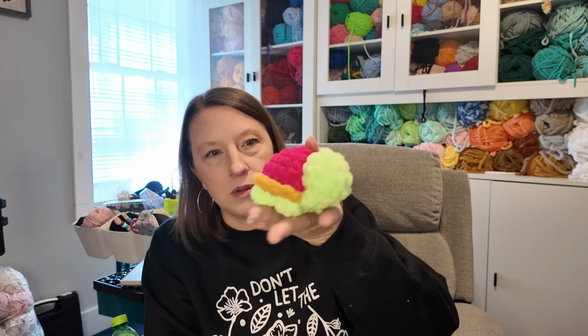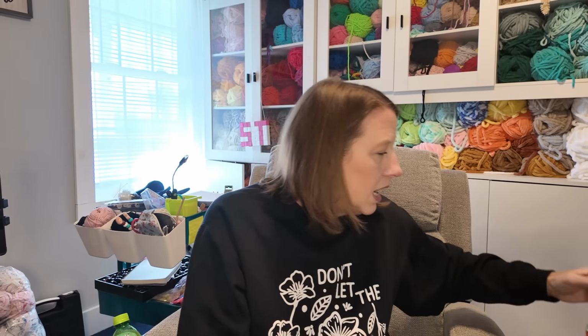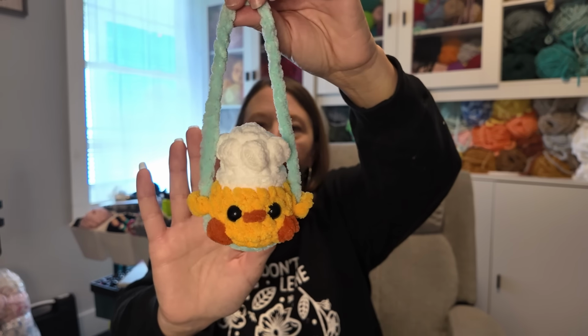Okay, and so that leaves us with Friday and Saturday. Friday, I made this baby turtle on my lunch break. $10. I tried a new pattern Friday. I had the pattern for a long time, but had not made it yet. And that was this little duck with a chef hat. And I decided to put it on a swing. Swing chef duck.